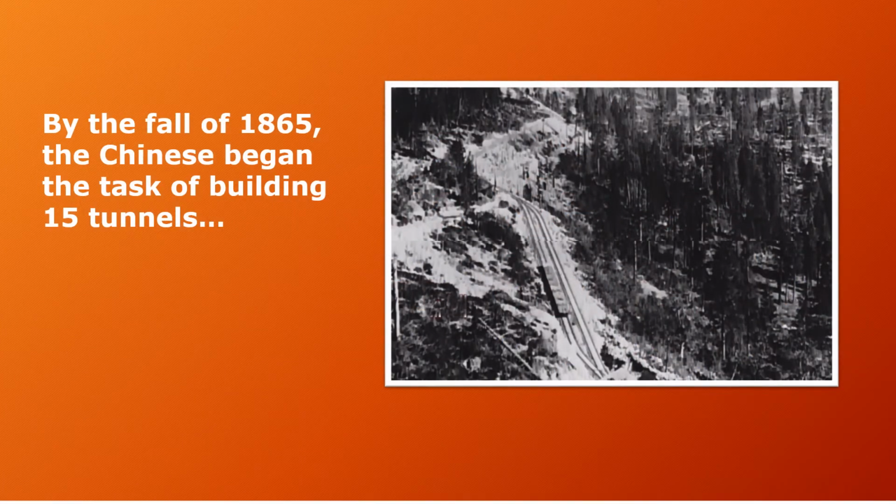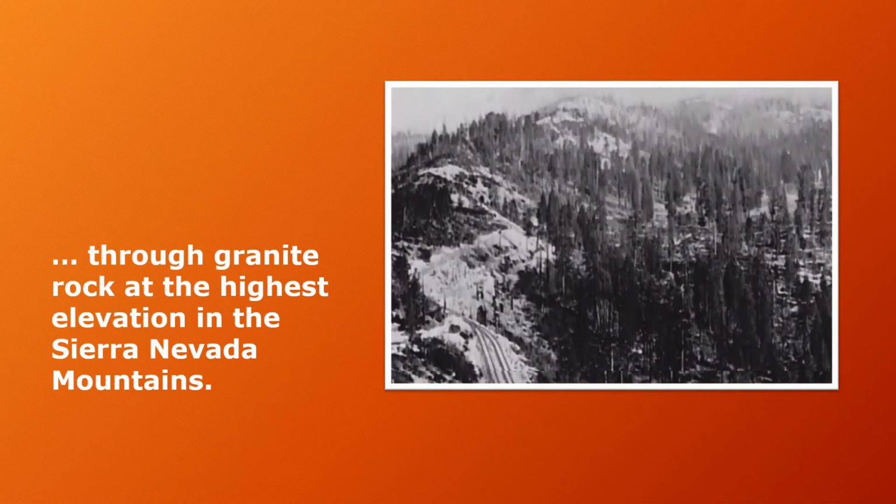By the fall of 1865, the Chinese began the task of building 15 tunnels through granite rock at the highest elevation in the Sierra Nevada mountains.